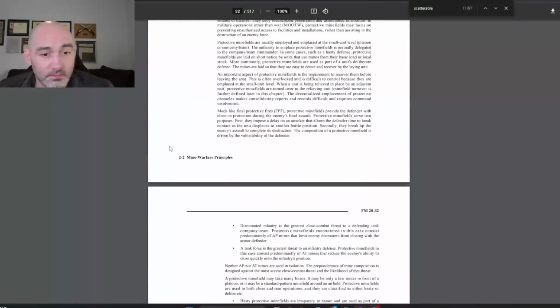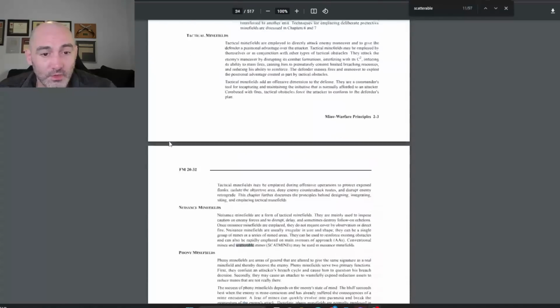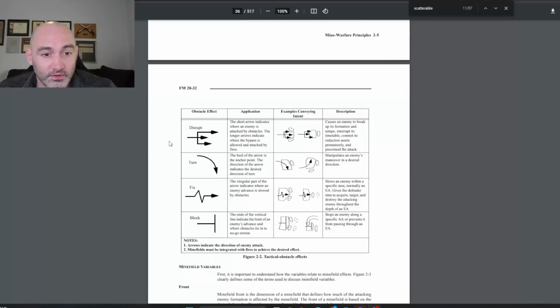Now, here are some of the ways that, again, mines can be used to achieve battlefield effects. First is disrupting them. The U.S. Army reports that it causes the enemy to break up its formation and tempo, interrupt its timetable, commit its reduction assets prematurely, and piecemeal the enemy attack, literally causing a force to shatter or go around the minefield.